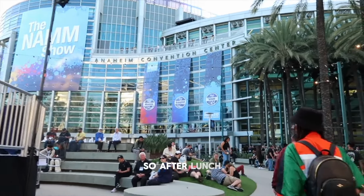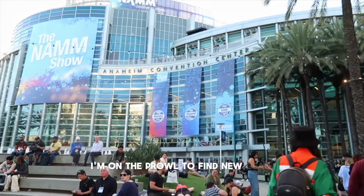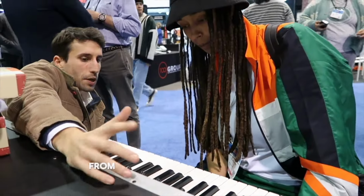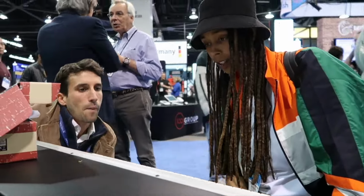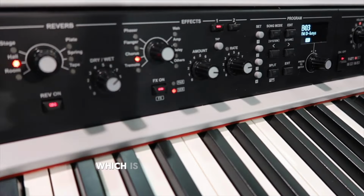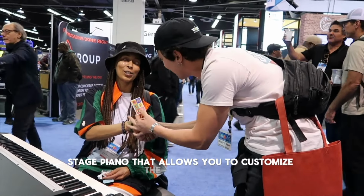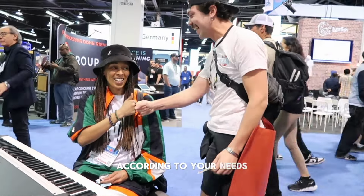So after lunch, I'm on the prowl to find new gear. Let's go. I find this dope keyboard from this company called Viscount. It's called a Vintage 70s, which is a concept of a modular stage piano that allows you to customize the instrument according to your needs.